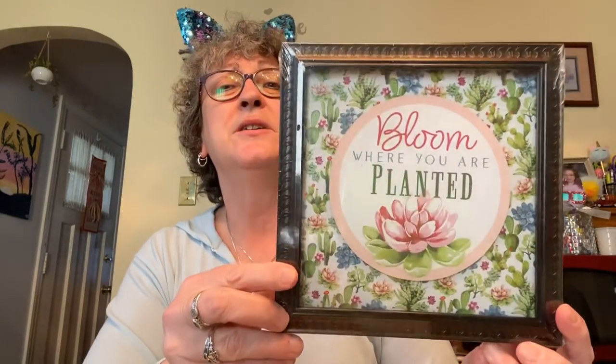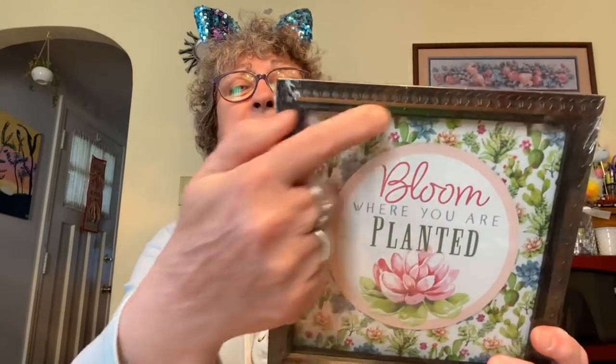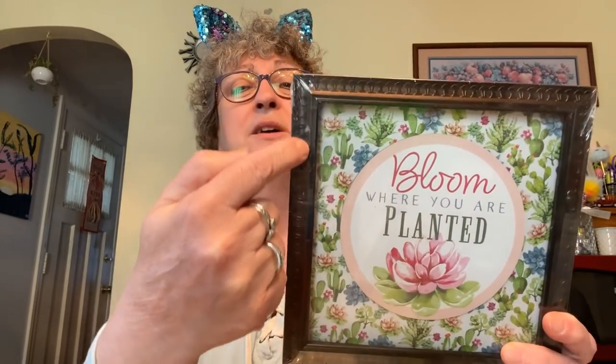This is an 8x8 wall hanging. And then I also found this one that says, "Bloom where you are planted." I thought that was really pretty as well. Love the little succulent in the middle. And this one's got a little decorative frame. And these are both the same size. So these are the two that I bought.